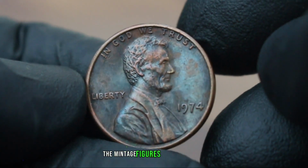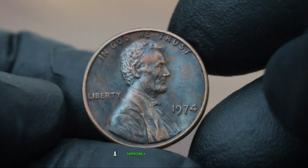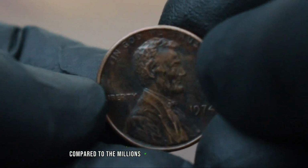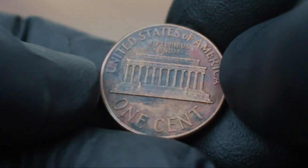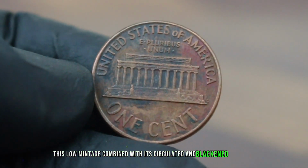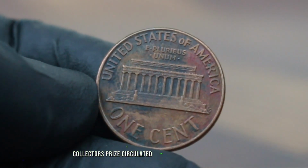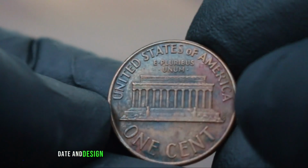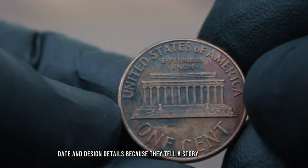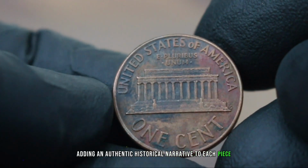The mintage figures for this variety are estimated to be in the low hundreds of thousands, a surprisingly small number compared to the millions of Lincoln cents struck each year. This low mintage, combined with its circulated and blackened condition, makes it a rare gem. Collectors prize circulated coins that still retain clear date and design details because they tell a story of real-world use, adding an authentic historical narrative to each piece.